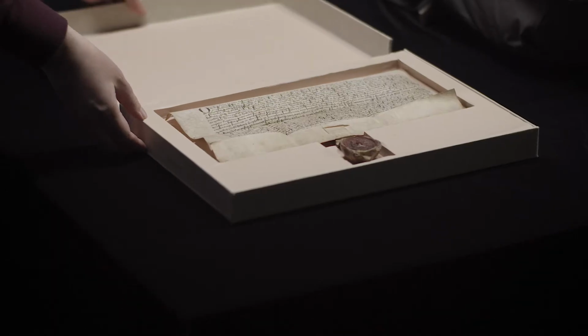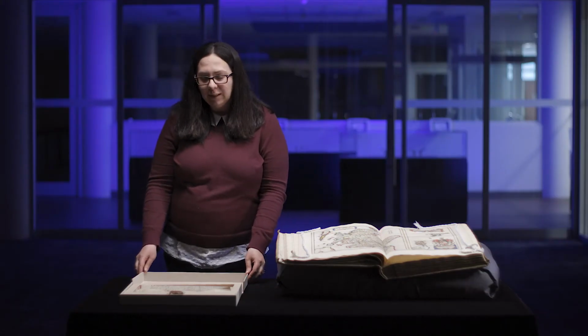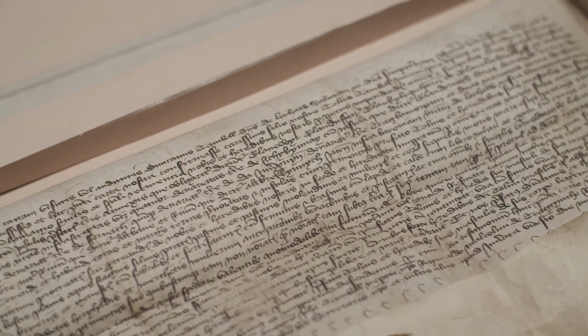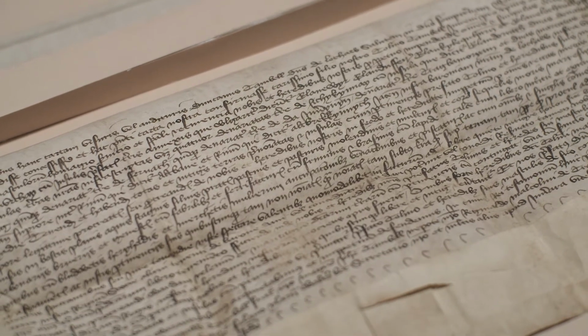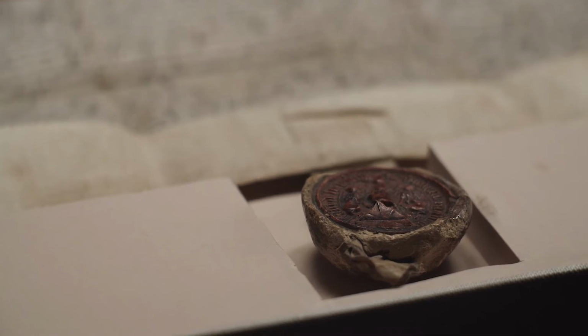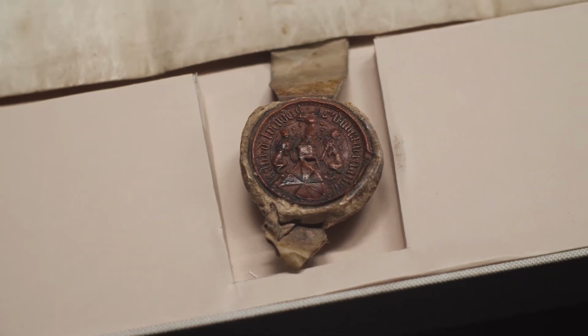This is a Scottish land charter. It is from 1432. It is part of our Campbell of Monzie collection. This is one of the oldest things in our holdings. The document's written on parchment in Latin, and it also contains a wax seal, which has survived almost 600 years.